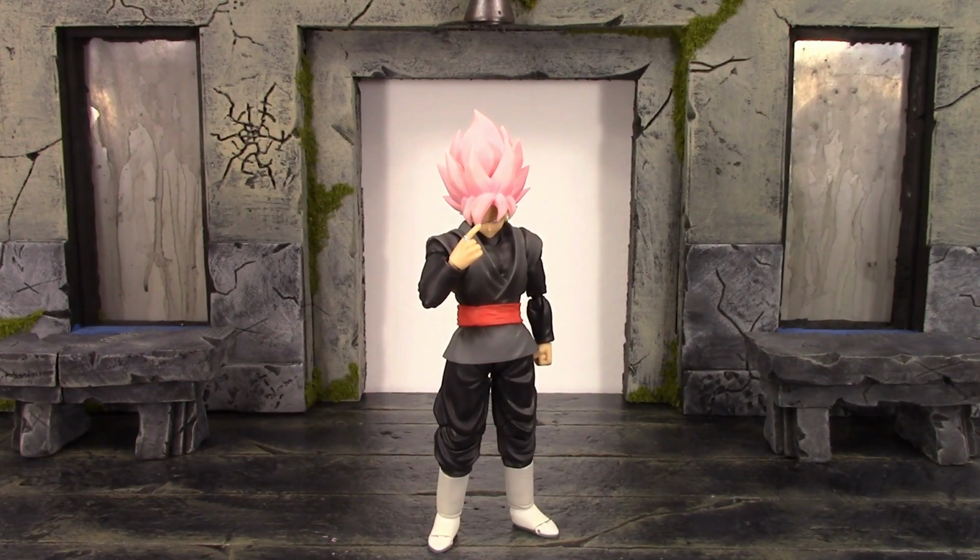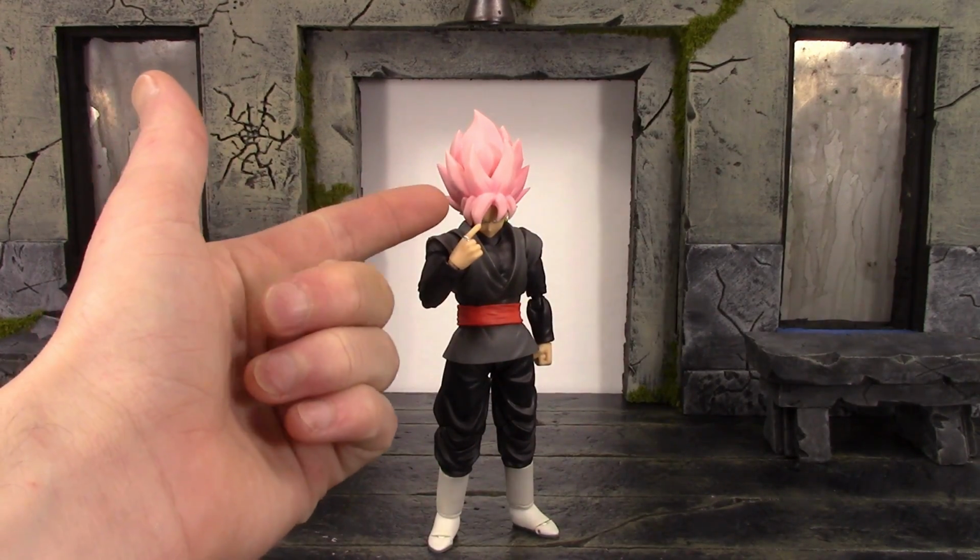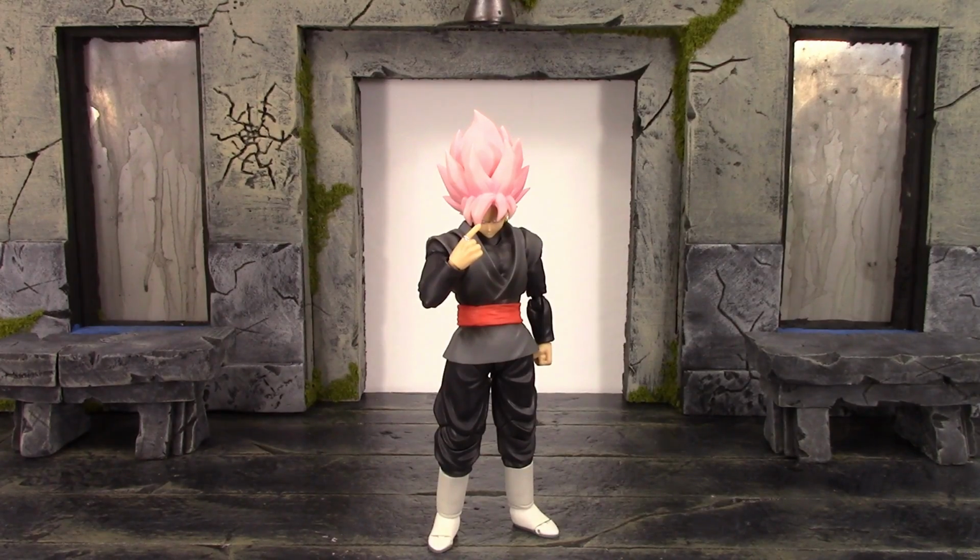The detail I think was handled very well. I know a lot of people were complaining that he doesn't have like the piece of hair sticking out the side by his bangs, but really not that big of a deal. The articulation very good on this figure, and the accessories are also very good.